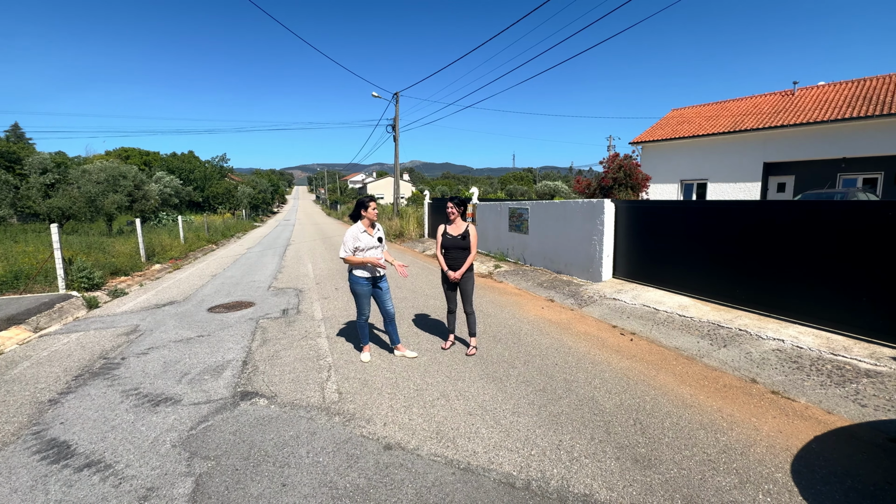So up here, this is another house. It's another house, definitely. The height, it's so many meters. And it's full size. It's unbelievable.